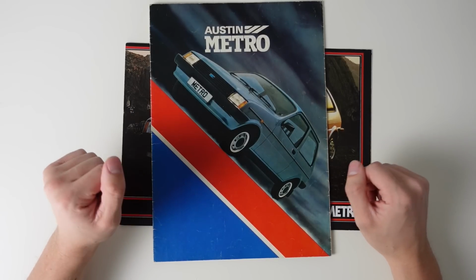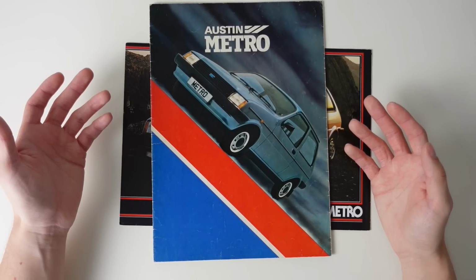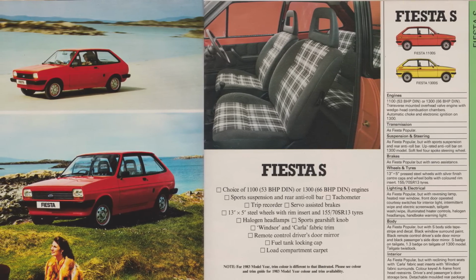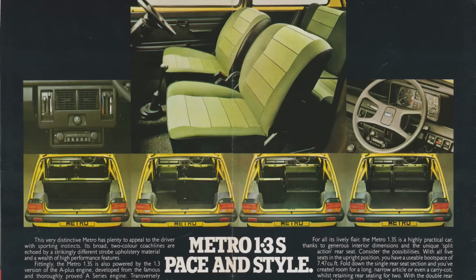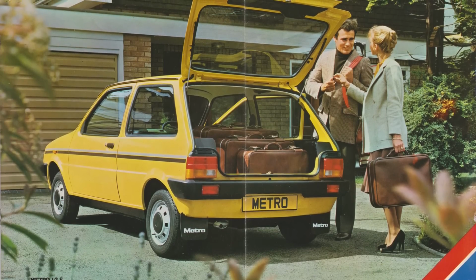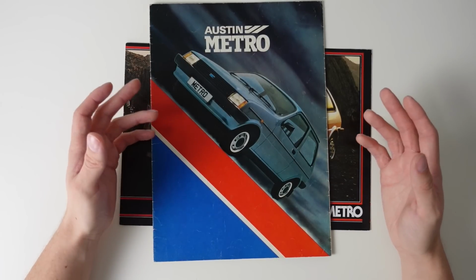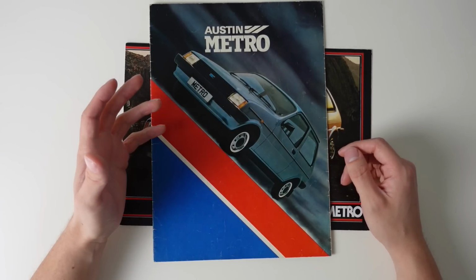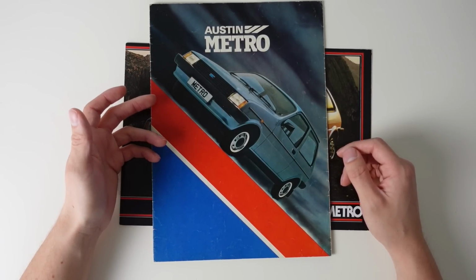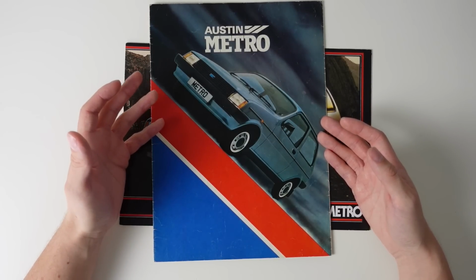But back to the turn of the decade, and initially there wasn't an out-and-out sporting Metro. Just as Ford had done with the Fiesta, the sporty-ish model was the 1.3S, but it was always known that there would eventually be a true hot Metro. In the meantime, a few well-known tuning companies such as Janspeed began to work their wonders on the new car and made some really insane creations.